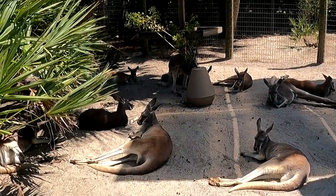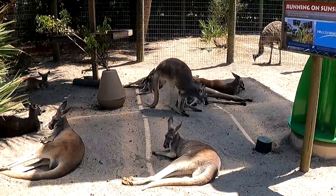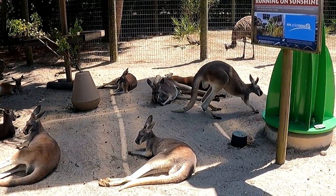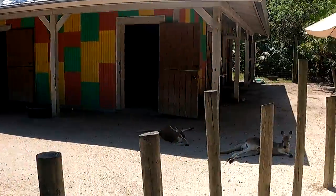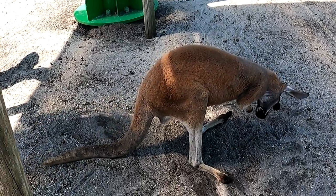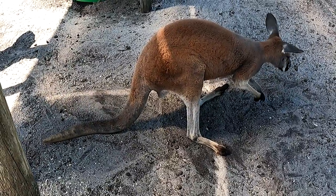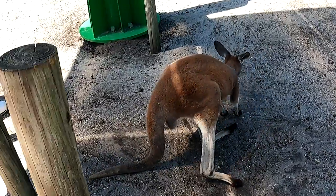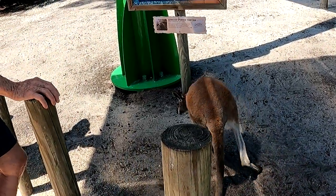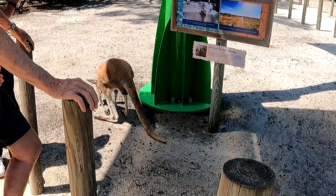Just hanging out. He's walking. Oh my gosh. Tail is like a third leg. She got an itch? You got any itch there, little guy? Oh, she's standing up. She was sleeping for a half hour. Time to get up, huh? Walk around for a while. Somehow they walk.